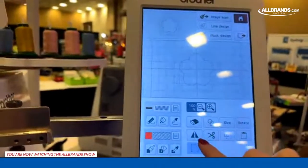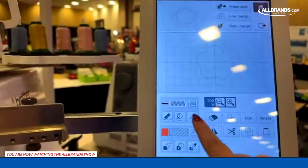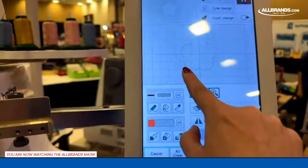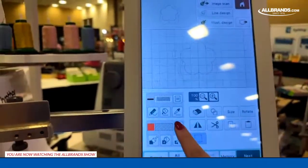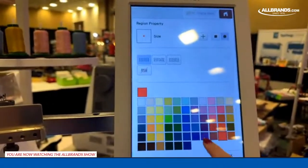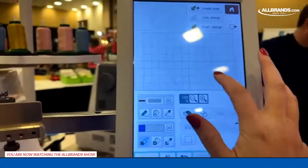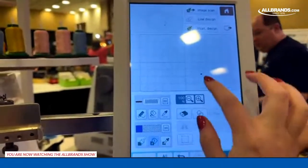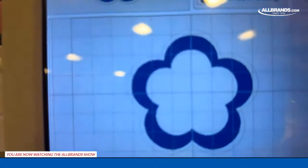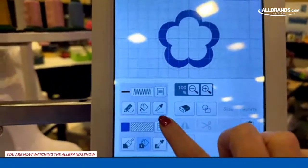And then if I wanted to fill in or change the stitches on something, I can do that here. So this is my line properties. This is my fill properties. Say I wanted this middle part to be filled in by something. I'll go here. I want it to be a satin stitch. Let's make it blue. Okay. And then I'm going to touch my paint bucket and touch that center mark. And it changed the center of the flower to be blue. All right, so let's go back and we'll check out the other fills.